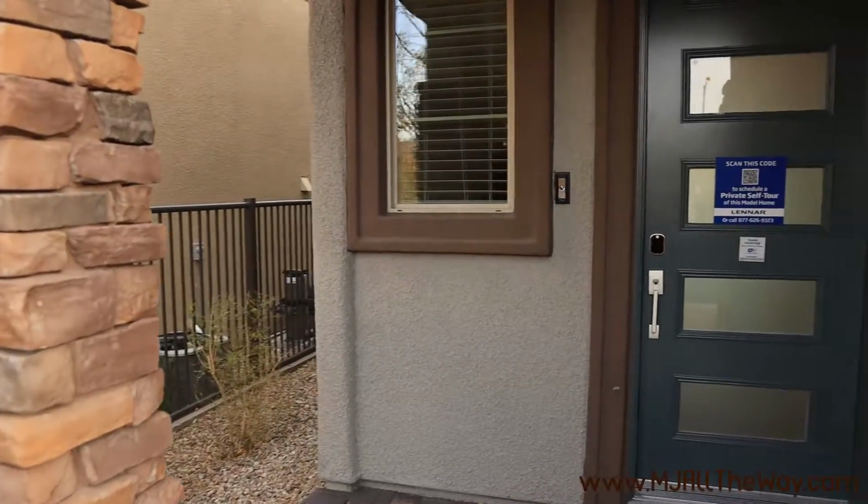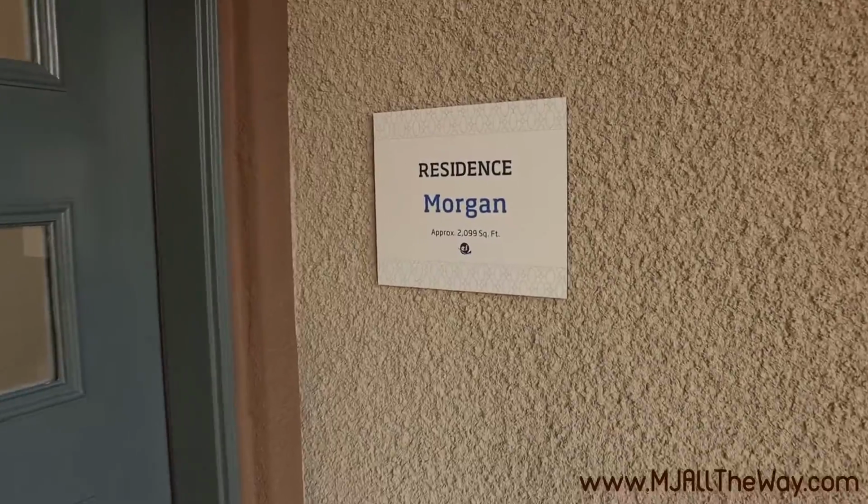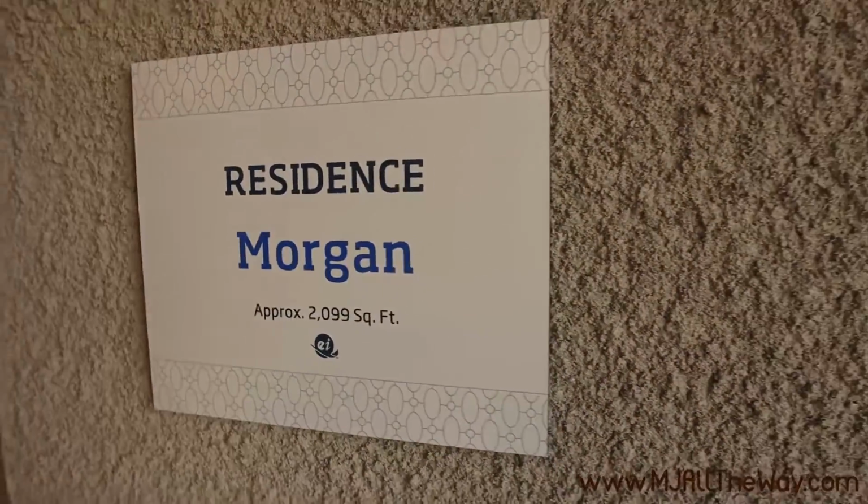This model does have a nice front porch, it's very welcoming. Helps the delivery man keep your packages a little bit more secure too, keeping them around the corner out of sight.